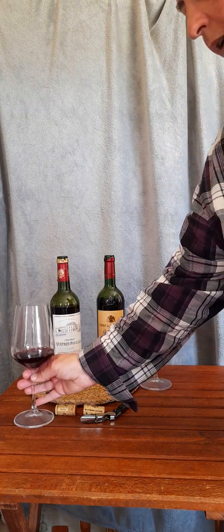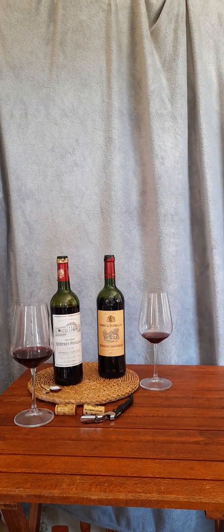It's not a wine that's going to massively stand out on its own, but for an everyday drinker, that is superb. It's really good. It's a fantastic blend, 60% Merlot and 20% each of the two Cabernets.